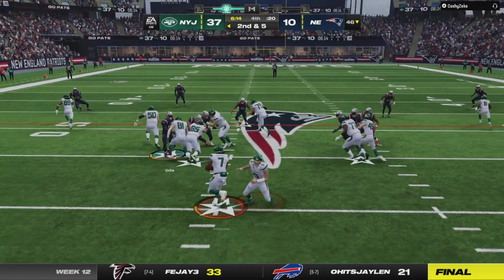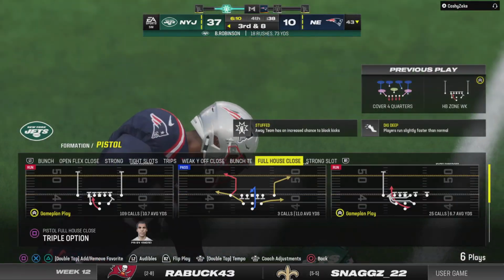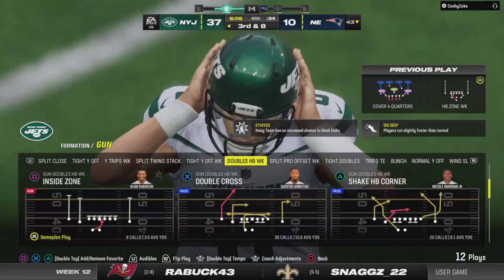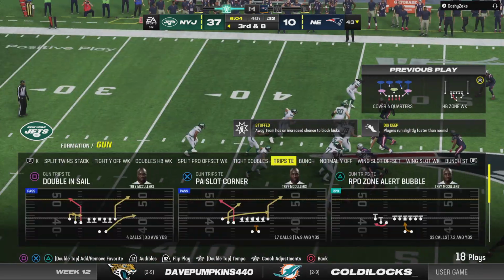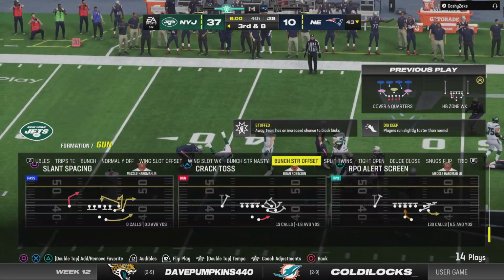Ready. They'll run again here with Robinson. And he is met in his tracks behind the line of scrimmage. It'll go down as a 2-yard loss, and it brings up a 3rd down. This offense has had a lot to like in this game. I don't know that last play, though, is going to make the highlight reel.